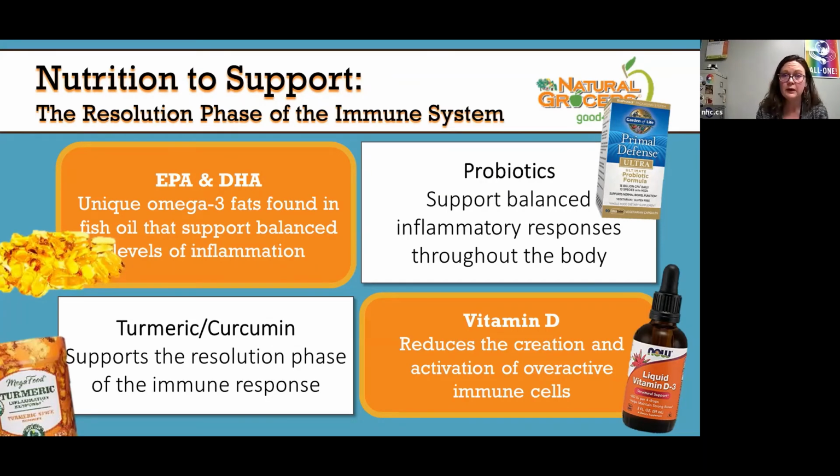Omega-3 fats provide EPA and DHA. Those fatty acids help to modulate inflammation in the gut, in the brain, all throughout the body. Turmeric and curcumin, which is one of the active ingredients in turmeric, can support a resolution phase in the immune response too. So it's a good one to add in if you're struggling with feeling better.